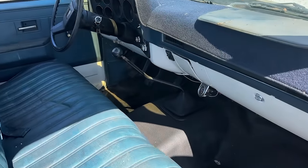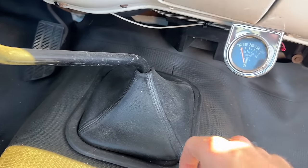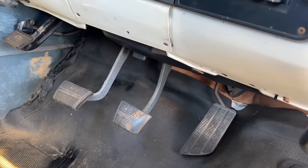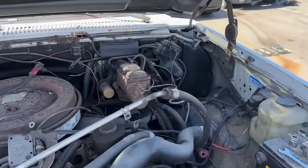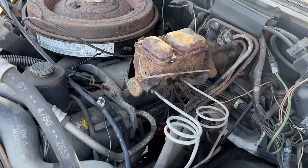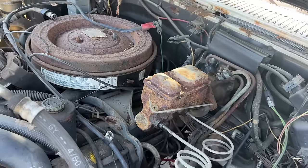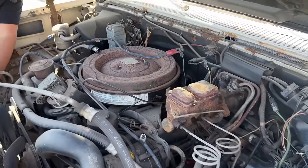Dude, you see how mint this shifter boot is? We're going to have to keep that baby in mint condition. I don't know how we undo the clutch pedal, too, because the last one we just ripped off. But are we going to try it? We're going to try and keep this brake master. Oh, that thing's pretty rough. Yeah, so we just need to undo that master. Yeah, we'll put an aftermarket rig on there. So we just need to unhook the clutch pedal, brake master.